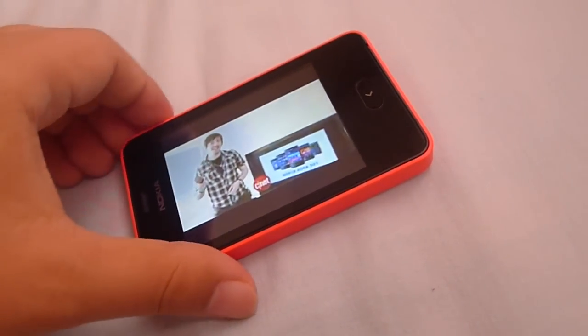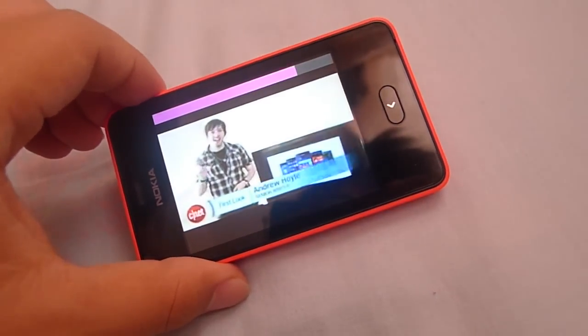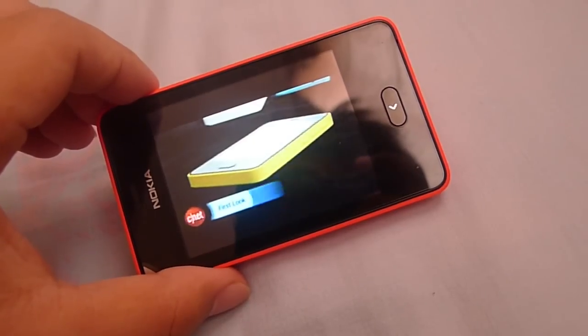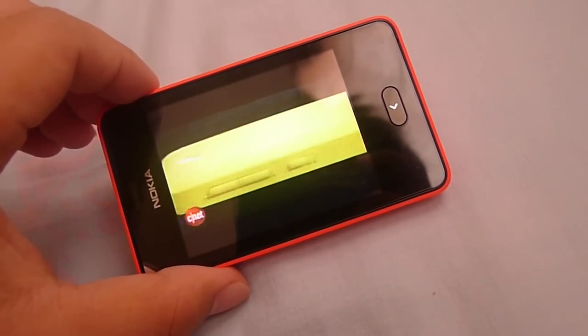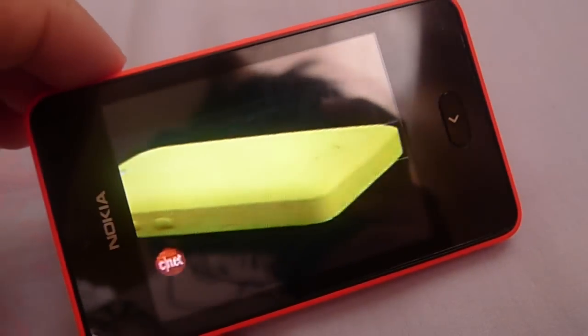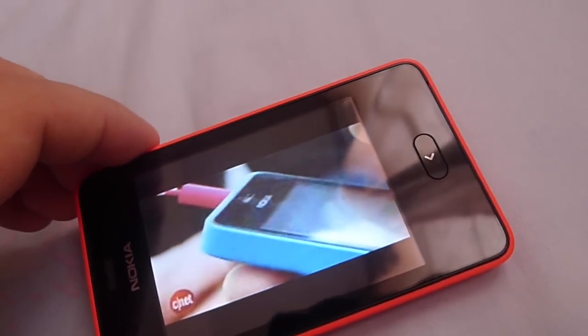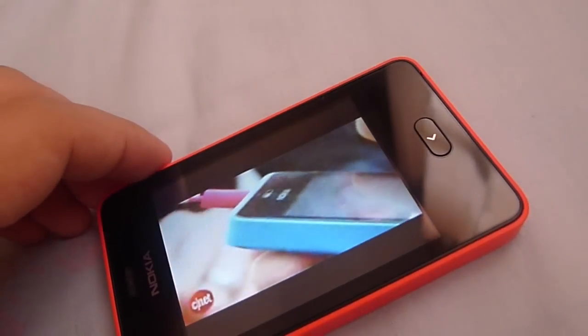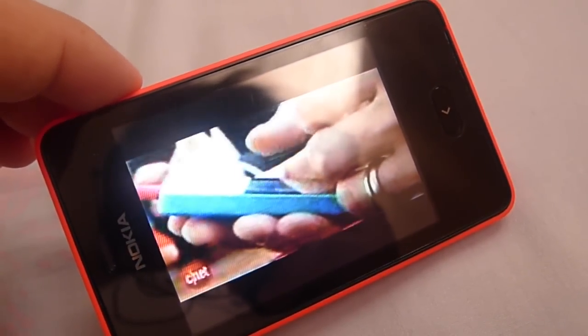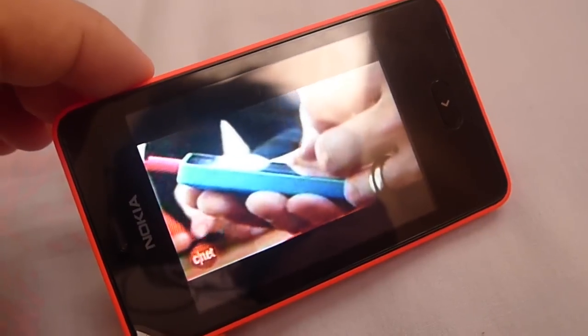I'm Andrew Hall for CNET, and I'm taking a first look at the Nokia Asha 501. Nokia Asha 501 is part of Nokia's budget range of phones aimed at emerging markets like India and Latin America. It'll be available in Europe, but Nokia has said that it definitely won't be shipping to North America anytime soon, if ever. It has a low-resolution, capacitive touchscreen, uses 2G data networks only, but it has a fun, vibrant, plastic design and a super cheap price tag of $99.